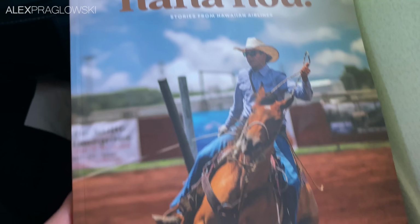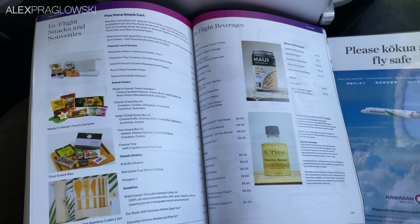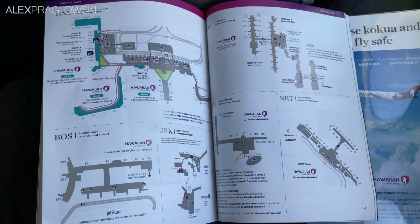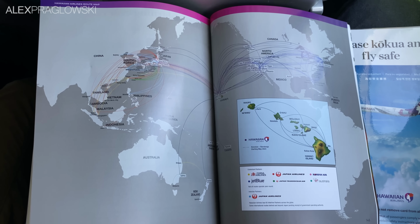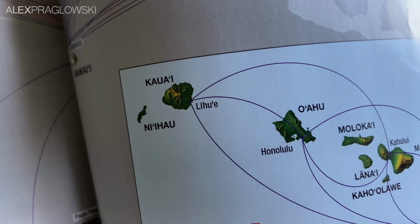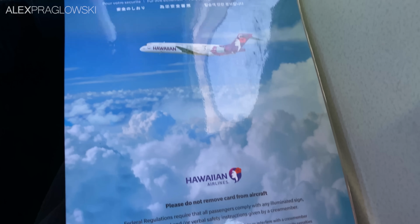Also there was Hawaiian Airlines' in-flight magazine, which had plenty of reading material, including a menu for their longer flights, terminal maps of some of their larger destination airports, and a comprehensive route map from their Pacific-wide network to today's barely 100-mile-long flight. Lastly, they also had the safety card for the 717.